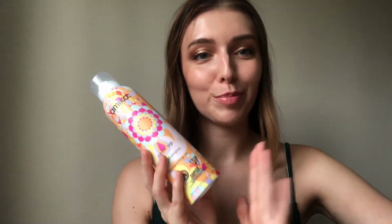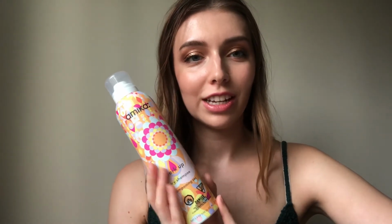Okay, next up we have a dry shampoo. Okay, this stuff is pretty expensive. I got it at my hair salon. I think it was like $34 Canadian. It's from the brand Amika. I think they also sell it on Sephora, at least Sephora Canada, I believe, and it's the Perk Up Dry Shampoo.